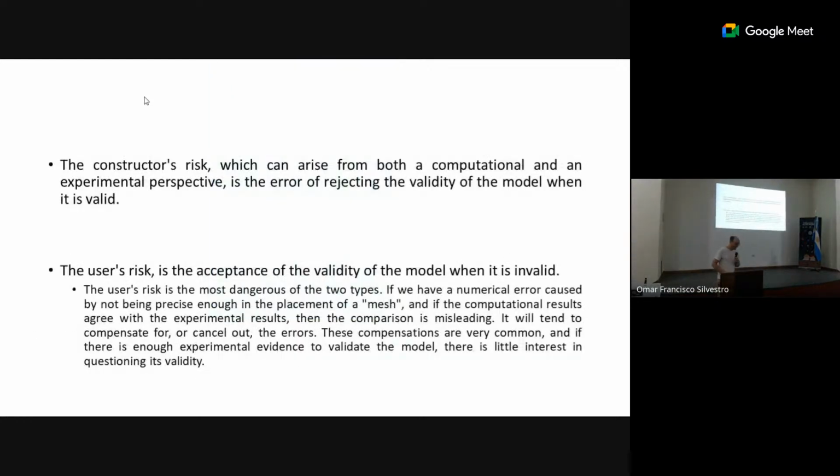Entonces tenemos el riesgo del creador del modelo y el riesgo del usuario. El del constructor implica el error de rechazar la validez del modelo cuando este es válido, mientras que el de usuario es la aceptación de la validez del modelo cuando este no es válido.